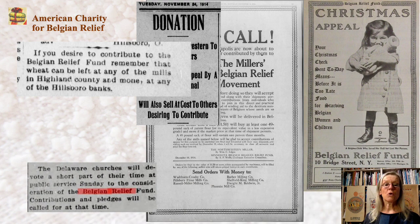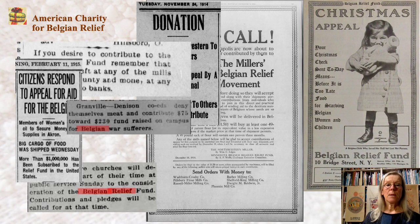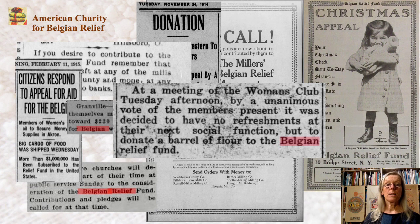The Delaware churches will devote a short part of their time at Public Service Sunday to the consideration of the Belgian Relief Fund. Members of Women's Council to secure money and supplies in Akron. Granville Denison coeds deny themselves meat and contributed $75 toward $230 fund raised on campus for Belgian war sufferers. At the meeting of the Women's Club Tuesday afternoon, by a unanimous vote of the members present, it was decided to have no refreshments at their next social function, but to donate a barrel of flour to the Belgian Relief Fund.